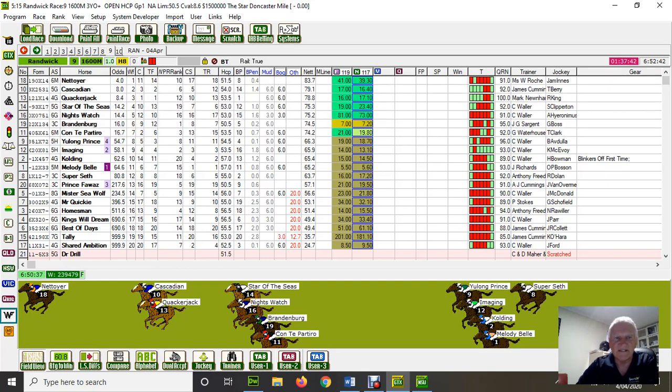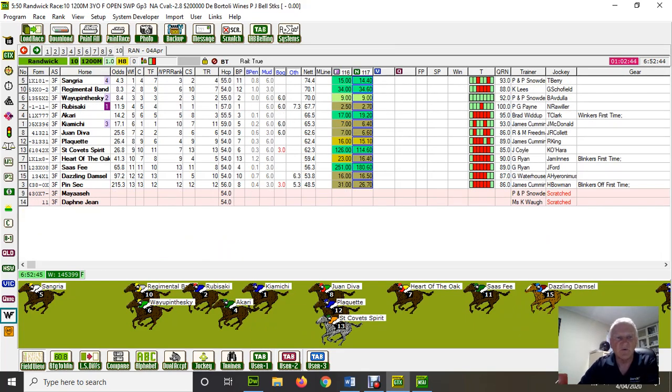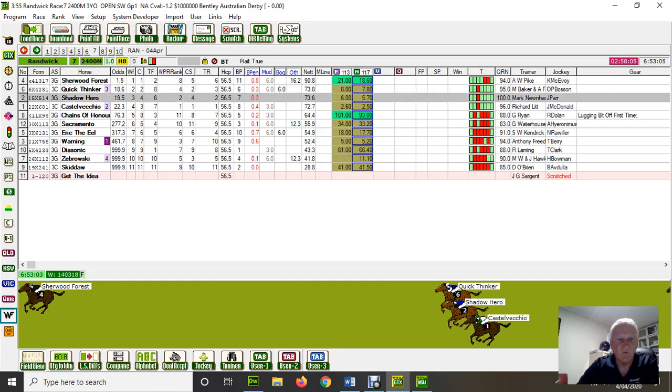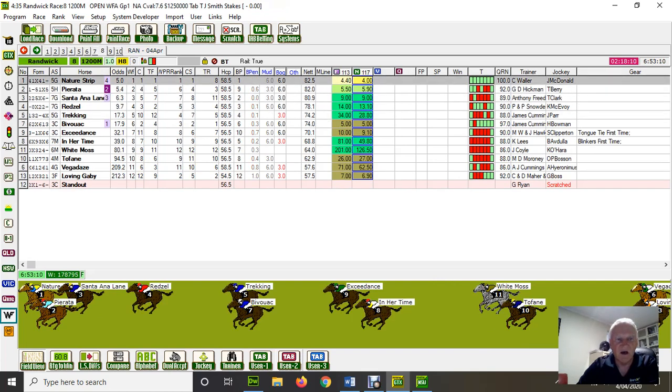And finally, in race 10, so that we can have a go at the quaddie, have a look at this. I'm really keen on Sangria, but the only other chances I see here are Regimental Band, Way Up in the Sky, and Ribasaki, which is a short price favourite. Can't leave it out. So, with any luck, your quaddie numbers would end up being, in this race, 4, 6, 1 and 2. In race 8, I think 1, 2 and 3.